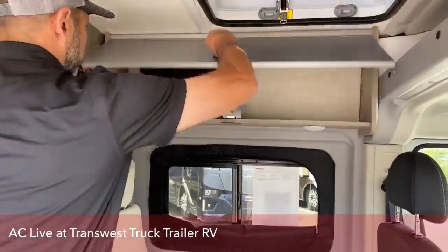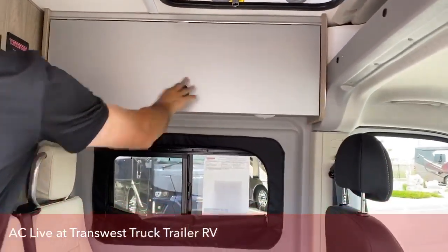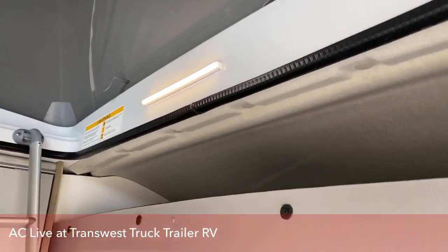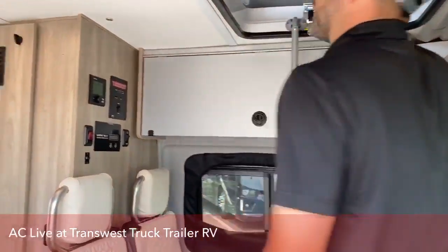And again, another storage compartment. There's your Winnebago owner's manuals. This ladder normally stores right up under here, right over the cab. Okay. The pop top comes down.